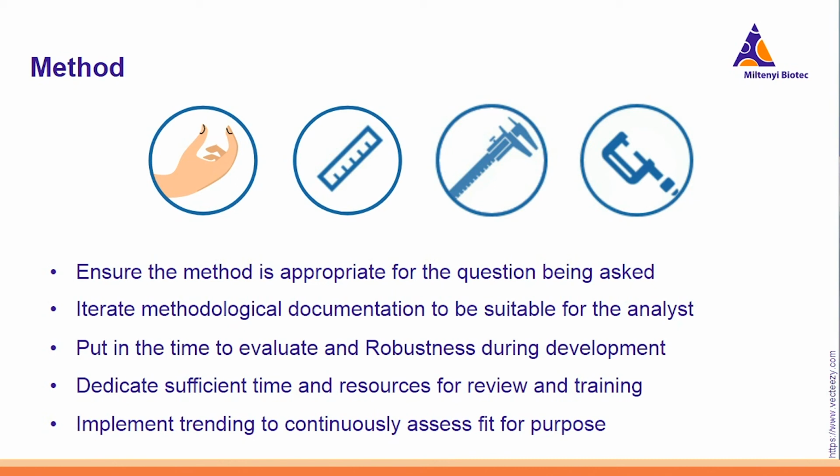Align with that. Dedicate sufficient time and resources for review of these methods and training of the analysts. And then implement trending to continuously assess whether or not the assay is still fit for purpose. The needs do change over time.